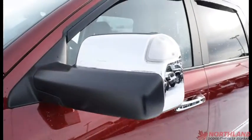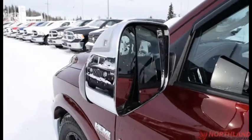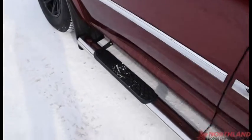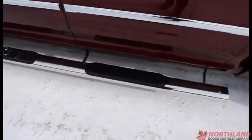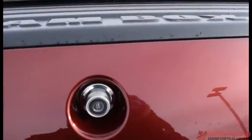Around the side here you do have heated mirrors. They are the tow mirrors as well with the turning signals on them so people will know where you're going. You have the running boards along the bottom there, and then over here you do have some storage boxes, the Ram boxes right here. So you just press those in and lift them up and you can get right into there, and you can use it for storage as well.